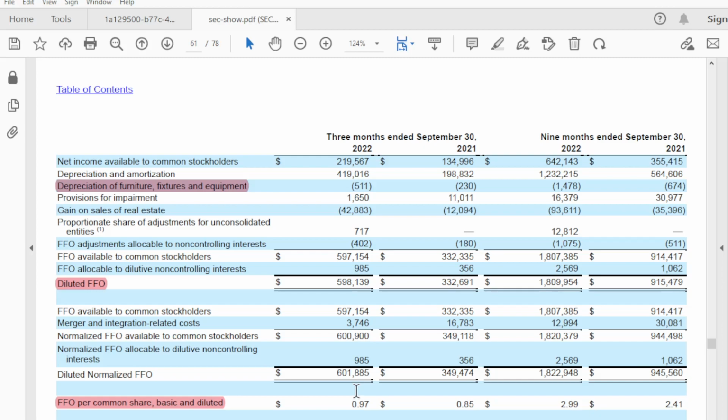So the company, they use this diluted funds from operation and they come up with this funds from operation per common share and diluted. So this is essentially just taking the funds from operation number and dividing it by the shares outstanding. So this is a company that uses a lot of assets to generate their profits. So companies like this, they use funds from operation. They don't use earnings per share. So we're going to go ahead and highlight this. So this is how these companies are valued. This is the metric that you use.